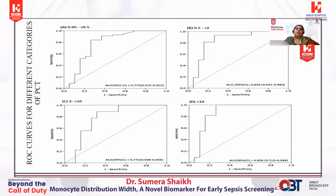Here are the different ROC curves regarding these categories, and you can look at the behavior and the significance pattern. They have significance.